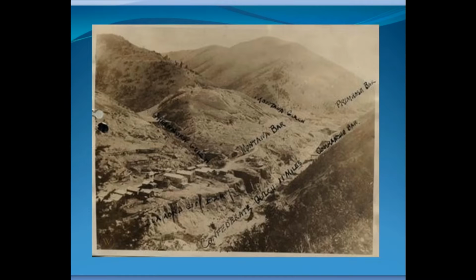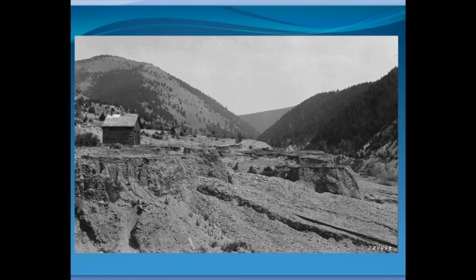Now, one of the most famous gold producing areas of Montana was Confederate Gulch. And there were a lot of mines in this area, and a lot of the different gulches around Confederate Gulch were big producers, and they were mined hydraulically for years. And this is an old-timey photograph that still shows the remnants of Diamond City, which is the town that was established in Confederate Gulch for the gold miners. Here's another old-time shot of some of the areas that were mined hydraulically by the old-time miners.